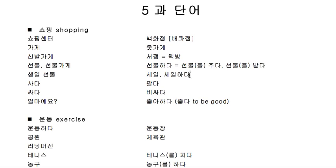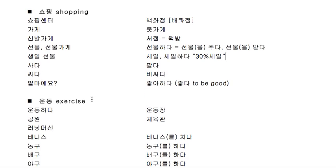그래서 세일. 보통 몇 퍼센트 세일해요? 30% 세일. So you can see this kind of sign in Korean 백화점. 한국 백화점에 가면 30% 세일, 50% 세일 이런 게 있어요. 그다음에 사다, to buy, 팔다, to sell, 싸다, to be cheap, 비싸다, to be expensive.